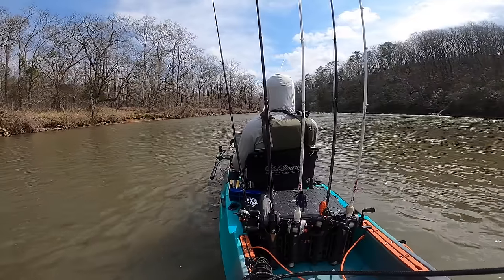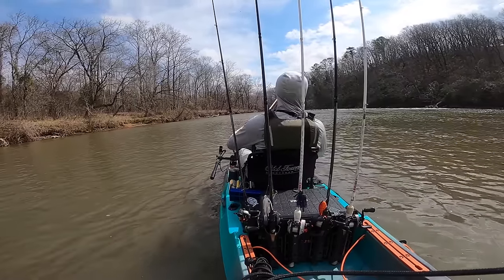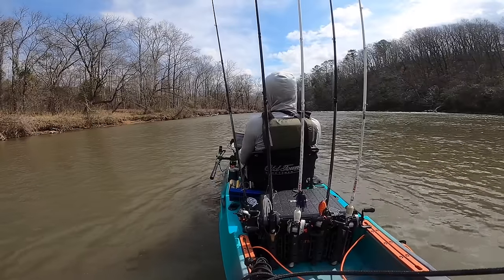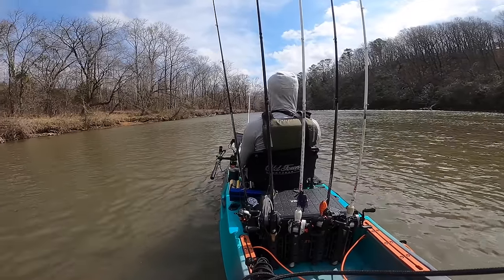Up here a little bit. I just got to remind myself that I don't need to catch every single last one of these fish. But areas like this, I could come back here tomorrow and it's a brand new group of fish every time you come back in here.